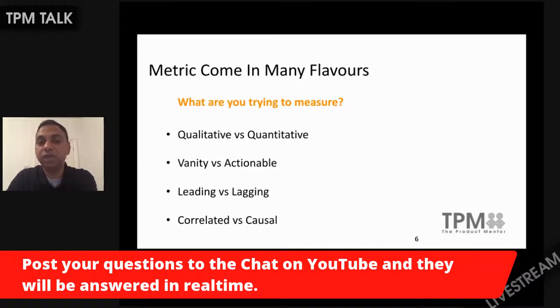In the same vein, there could be a quantitative metric like NPS, which will tell you similar kinds of things, but it will be a continuous progression which you can feed into your products. Vanity versus actionable metrics: things like page views and downloads are vanity metrics, while anything which is actionable, on which you can build experiments, are actionable metrics.